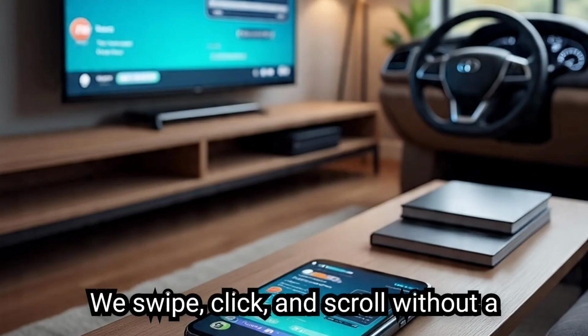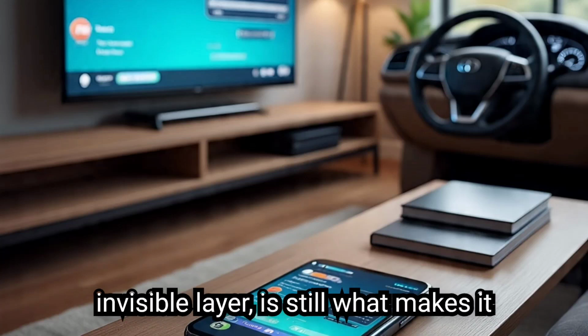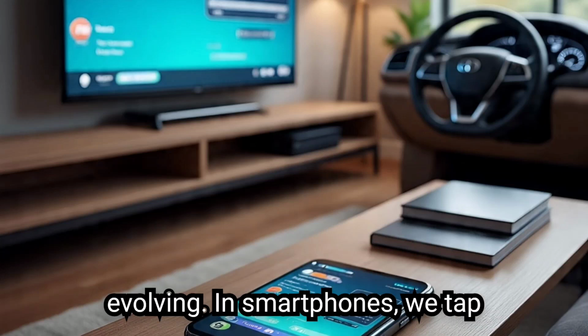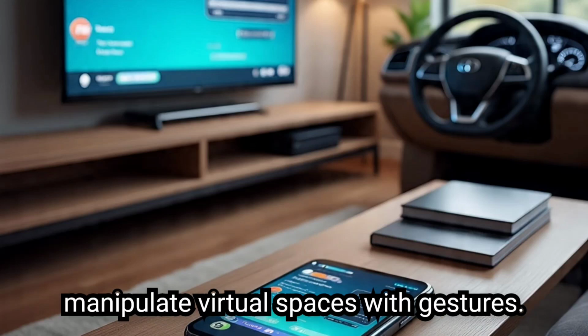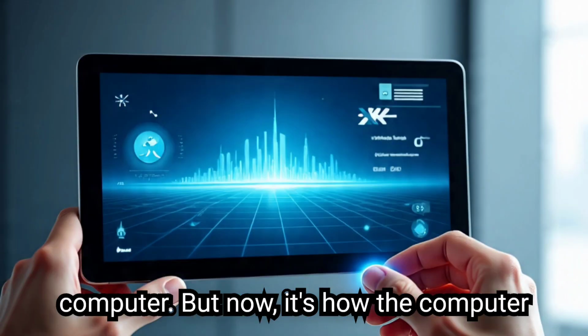Today, we barely think about it. We swipe, click, and scroll without a second thought. But the GUI, that invisible layer, is still what makes it all possible. Even now, it's evolving. In smartphones, we tap icons. In cars, we navigate touchscreens. In VR, we manipulate virtual spaces with gestures. The GUI started as a way to see the computer. But now, it's how the computer sees us.